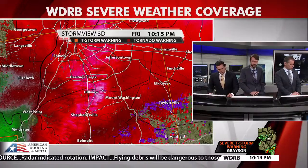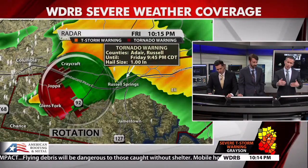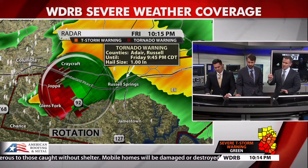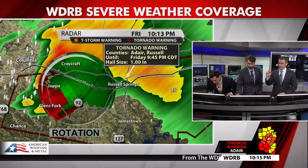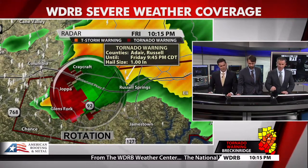I do also want to briefly touch on, if I can, Mark, down in Adair County, we've got the rotation. Matthew is focused on the tornado warning for Adair County. And Matthew, you've been focused on this, and this is kind of why you see in our weather team why we have multiple people. You'll see Rick zooming in and looking very closely. Rick, I'm going to come to you momentarily. Matthew, update us on Adair County.